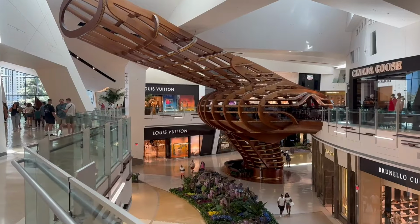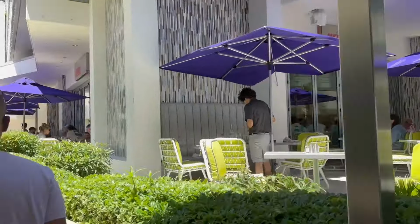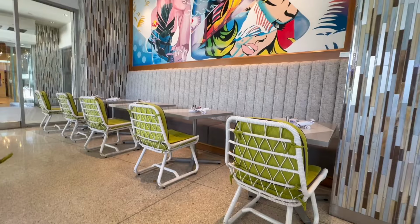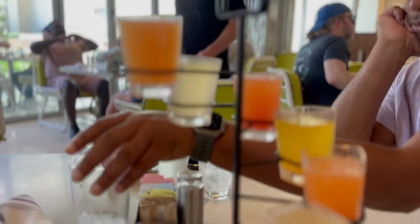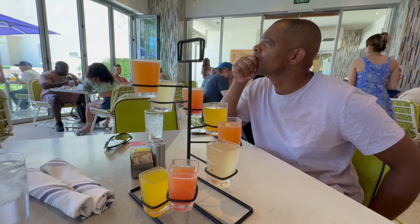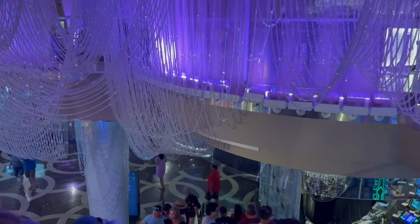We wandered through the Aria, the shops at Crystals, and finally made our way over to Cosmopolitan, the Overlook Grill, where we had reservations for brunch, lunch. We'd been there before. I really liked it and I wanted to go back, even though I'm always torn between going back to favorites and trying new things.